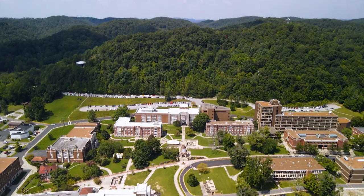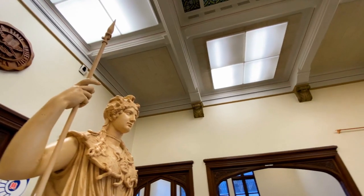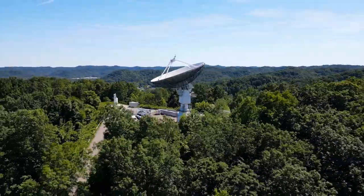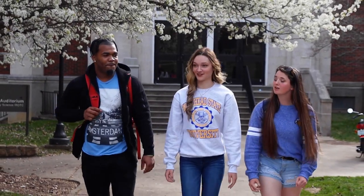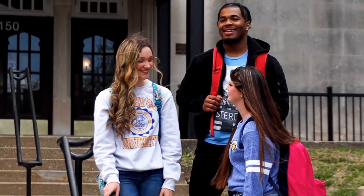The views are breathtaking. The instruction is personal. The experience is hands-on. The programs are nationally ranked. The atmosphere is welcoming. It's all here, all in one unique place. All to help you soar higher.